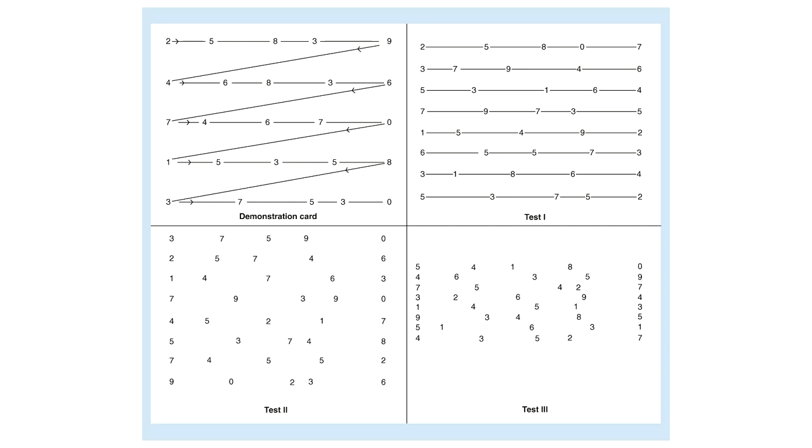Then we move on to card number two, where you see now we remove the guidelines, so you're really relying upon them having accurate eye movements. And then card number three, we remove the guidelines and we change the spacing. So their eyes have to be really accurate at hitting those numbers. You can see just how basic this test is, but how well it could possibly work for what it's intended to look at, right?